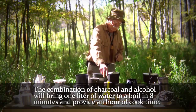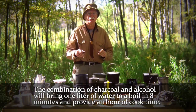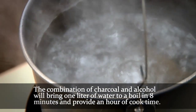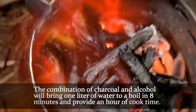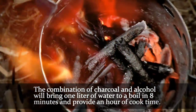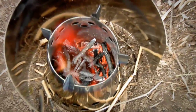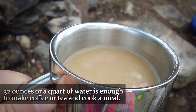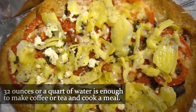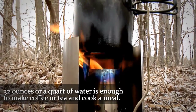I take 1 ounce of alcohol, pour that over the top, light it. It'll sit there and bring a liter to a boil, which gives me my pot of coffee, within 8 minutes, and then it'll give me an hour's cook time. So I can bake, fry, do any sort of other cooking for a little over an hour before the charcoal runs out. If I do 32 ounces, I got enough to make my tea or my coffee, and then I have enough liquid left to cook my evening meal. So by the time you've got your hammock or your tent set up, you've got a hot brew.